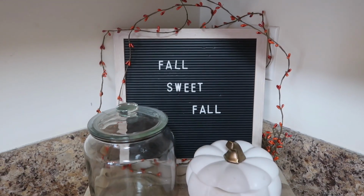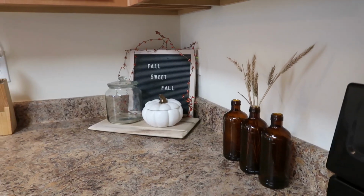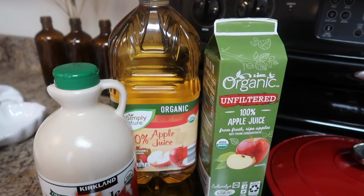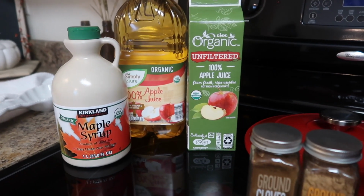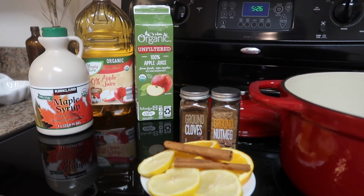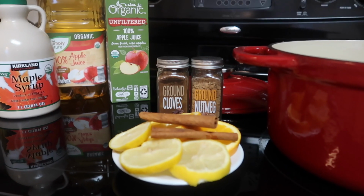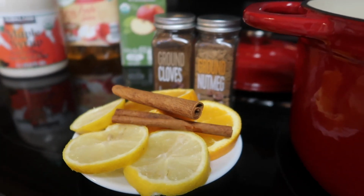Now that the kitchen is starting to look like fall here, I wanted to get something on the stove that also tastes and smells like fall. And one of my favorite treats of fall is hot apple cider. If you drink apple cider cold, you've got to get that cider boiling on your stove, you can make hot apple cider a couple of different ways.